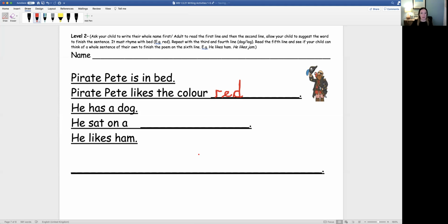Then the next sentence says, he has a dog. So I'm going to be thinking of a word that rhymes with dog. Let's see. He has a dog. He sat on a frog, I could write. Log, I could write. I could think of many words that rhyme with dog. I think I'll choose log. He has a dog. He sat on a log. Dog and log rhyme, so I'm completing my sentence with the word log to make some rhyming sentences.